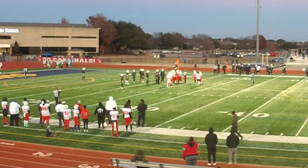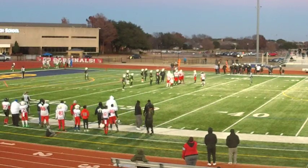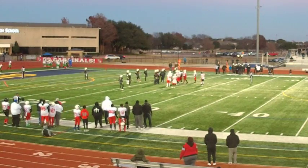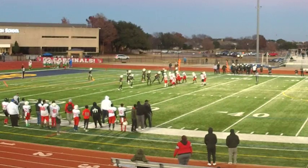Okay, was it second? What do we got here? I'm trying to figure out what it is. It should be second down and 10. They moved the chains. Replay first down. Not start the first down over.